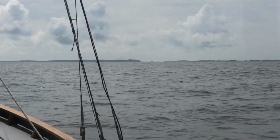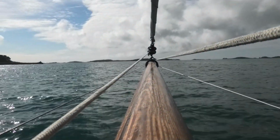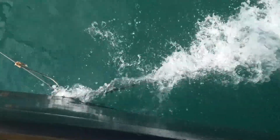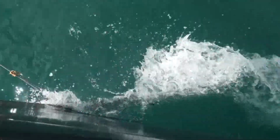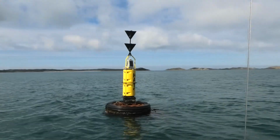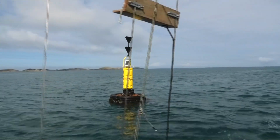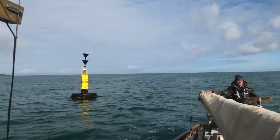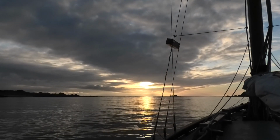The Isles of Scilly were a welcome sight after a long day. We anchored in St Helen's Pool and enjoyed a fabulous sunset.